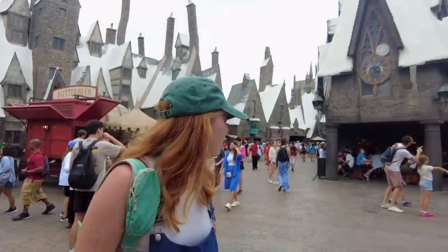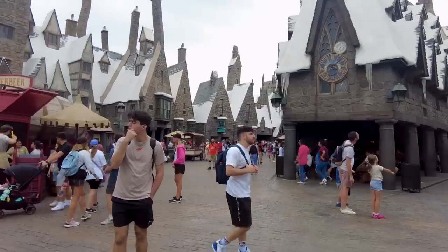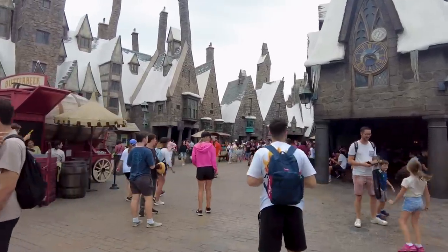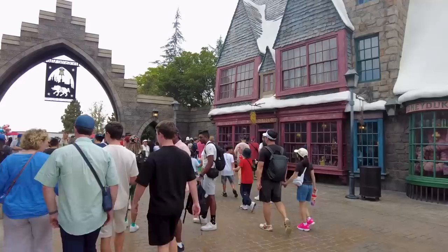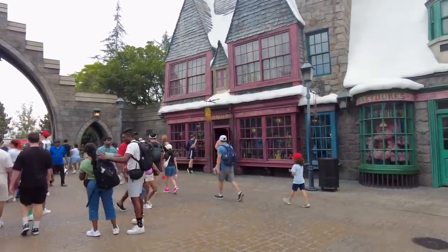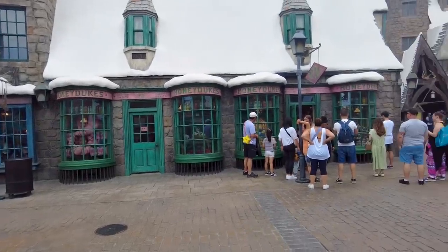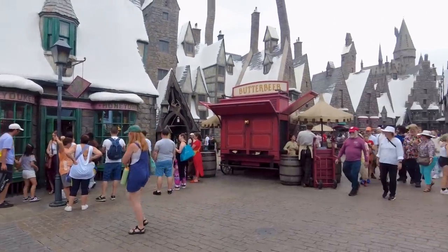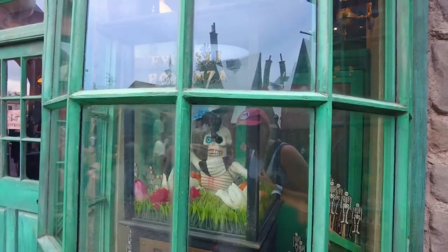As far as places to eat, they only have the Three Broomsticks and the Hog's Head, whereas Orlando has the Leaky Cauldron. Now, there are three shops that you'll find here that Orlando doesn't have. One is Zonko's. The other ones are Gladrags Wizardwear and the Hogsmeade Station Shop. You're not going to find any of those over in Orlando, but really, that's the only thing they have here that Orlando doesn't.